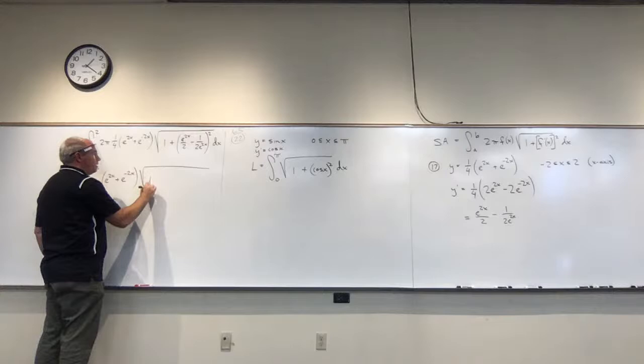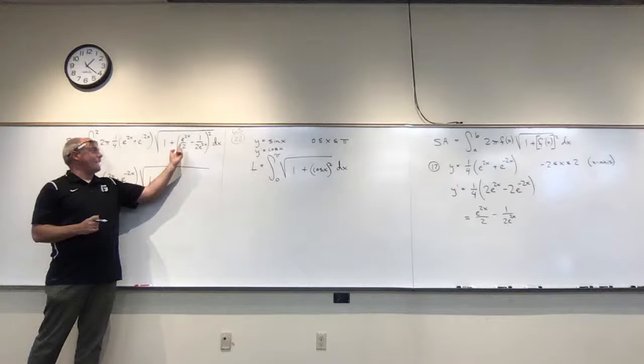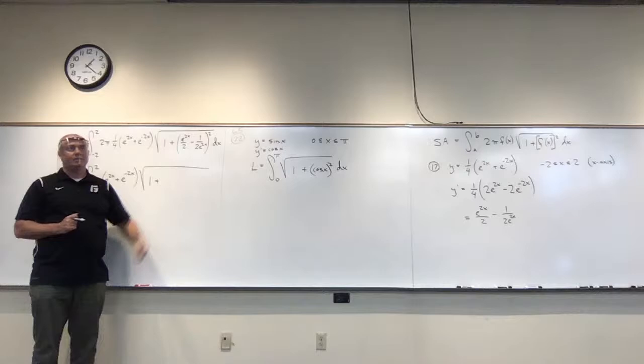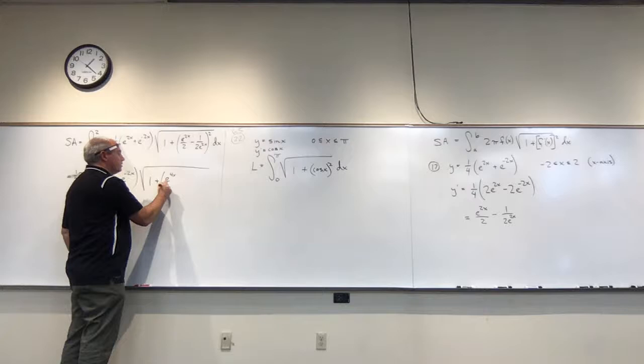Okay, and now I want to do a little bit of work. I want to square this thing. And remember, this is really just a minus b squared. So I want to take the first one squared, and then 2 times the first times the second, and then the second one squared. So the first one squared, what's e to the 2x squared? Yeah, e to the 4x, and then 2 squared is 4. So this would be e to the 4x over 4.